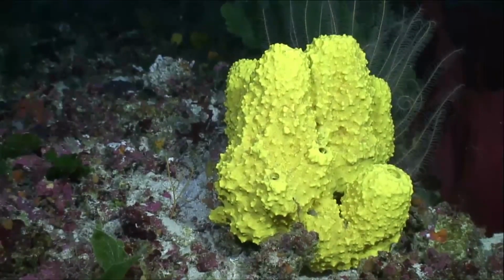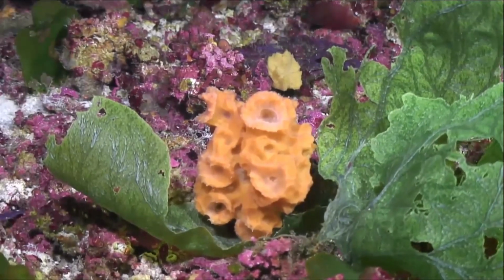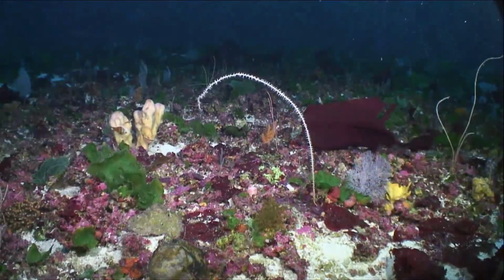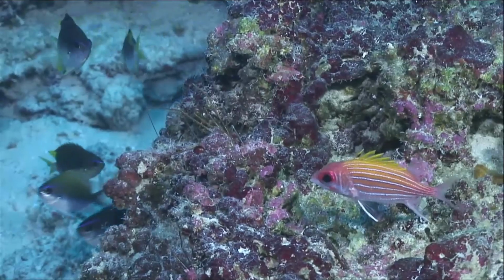Here's some of the sponges. And more recently, Chris has been looking at these, and she can tell you more later if you ask her. But we're seeing lots of new species, lots of species that have not really been seen very often elsewhere, and new distribution records, just as we are for the algae.